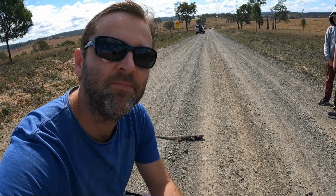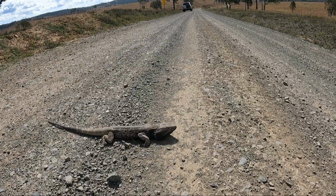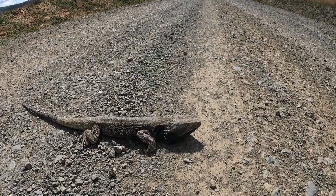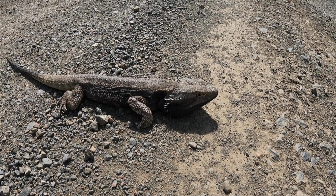This here is one very, very lucky lizard. Nearly ran over him, but we didn't. We just missed him. But yeah, still kicking. He's very wary. He ain't gonna move.